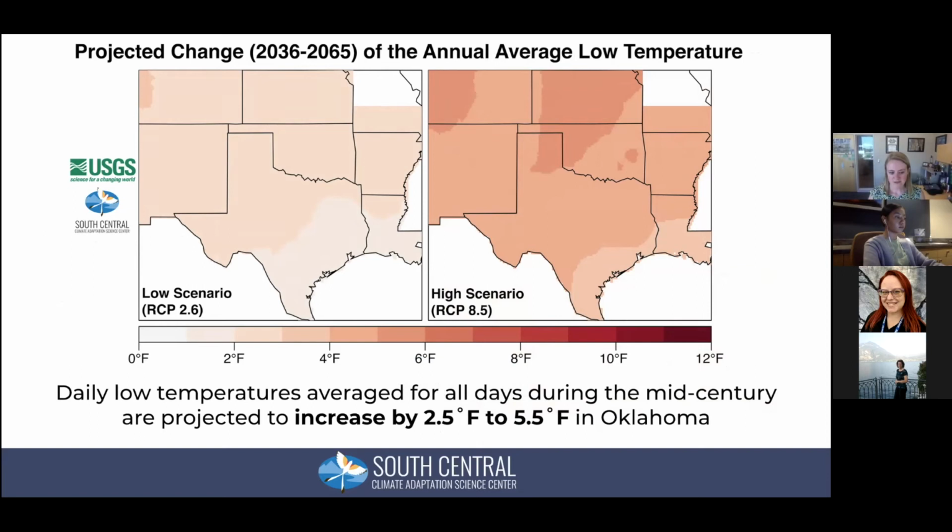This is unfortunately not great news when we think about even something like human health, where nighttime is often the time where our bodies need to rest and relax from the hot temperatures of the day. And if we aren't getting that cooling period that our body needs, it can really start having some negative health impacts. So as we talk about these projections, it's important to think about how changes in temperature not only affect people, but how it's affecting the ecosystems you're managing or the water resources that you're managing.